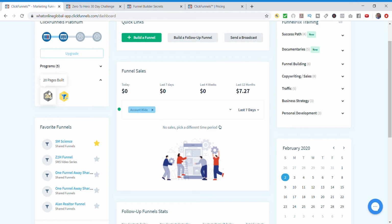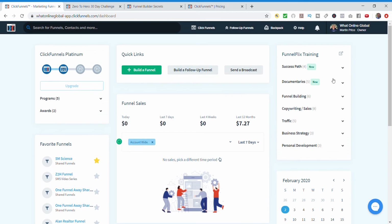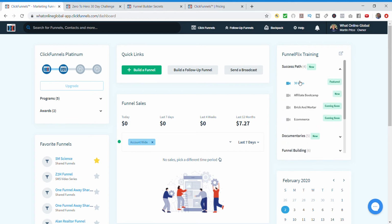So yeah, I've got an award for 20 pages built. Woohoo! I haven't actually built 20 pages because I imported a share funnel from someone else. But anyway, got an award for that, and then I've built my own funnel as well. So that's basically it. Here's all of the Funnel Flicks training, which is incredible. I've been through some of these. The Affiliate Bootcamp is incredible.